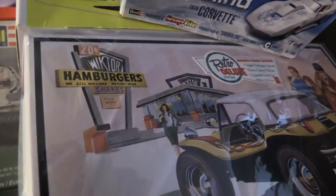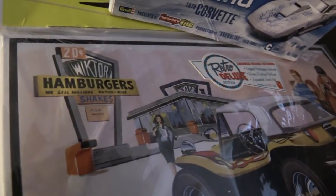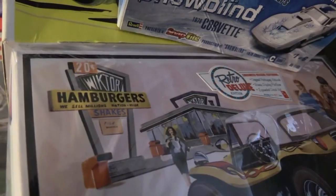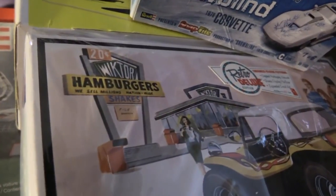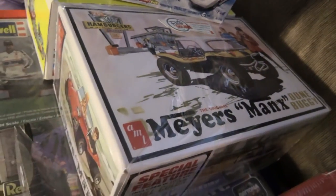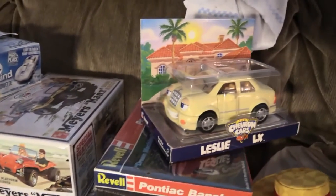But as it turns out, you see that back there? That hamburger stand? That's in the box. It's cardboard. But it's in there. And, of course, I like that for the backdrops and the dioramas, or in my case. Plus, you can park cars up against it, whatever. And I was sold. I took it. So that was 20 also.